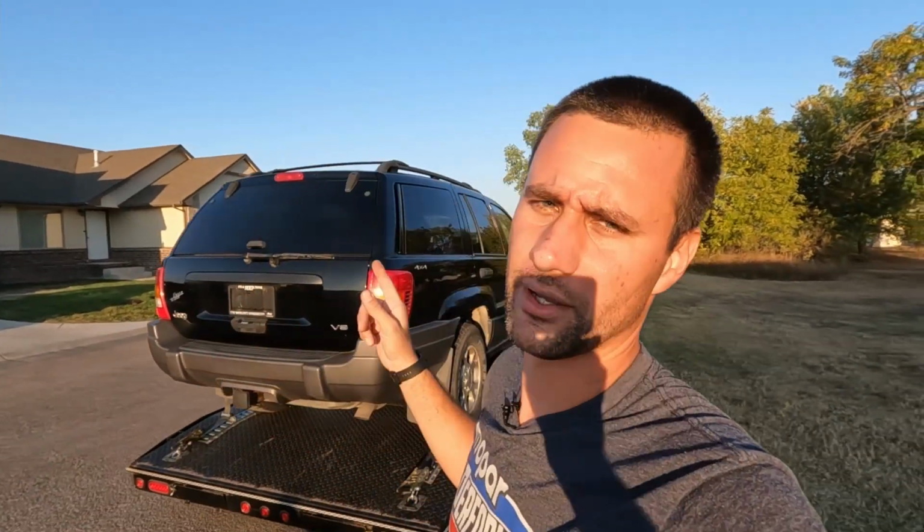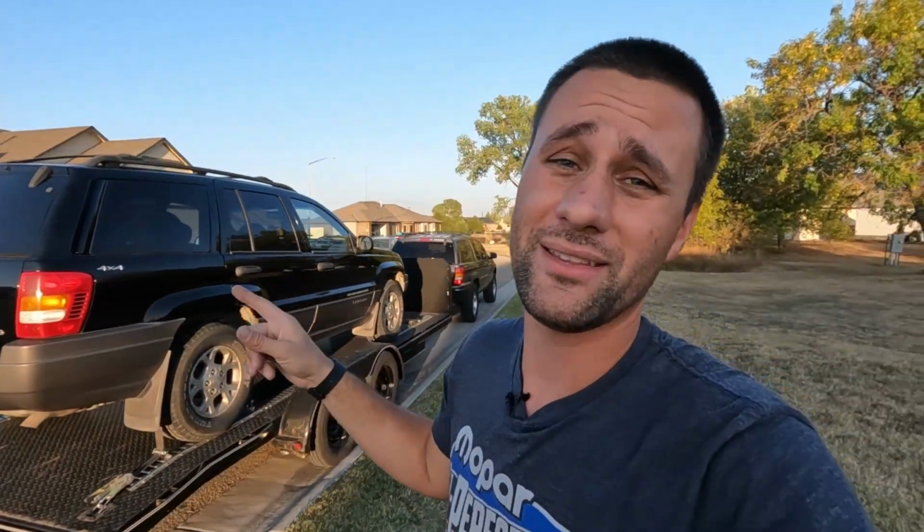But again, I really like trying to find the really nice clean ones. And this one just had a really clean interior, clean body. So we'll see what we can do on the undercarriage here. I'm gonna get this thing unloaded. I don't know if I'm tearing into it tonight or not, but I'll get this thing in the garage and we will start tearing it apart and seeing what our issue is.